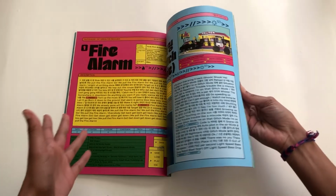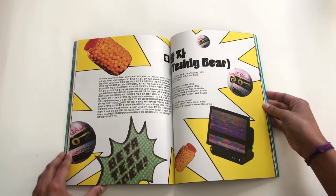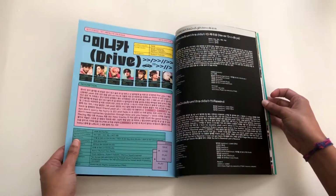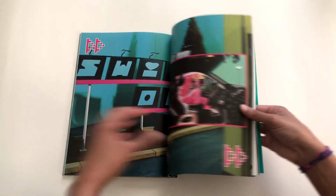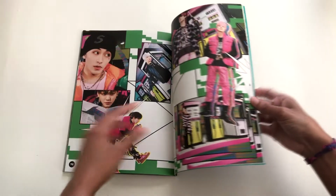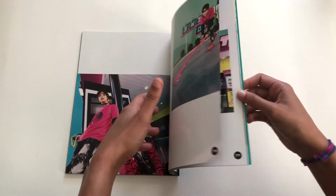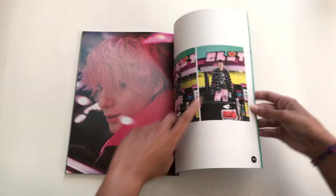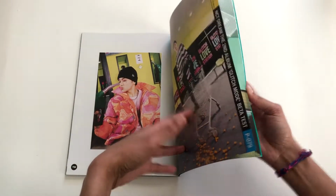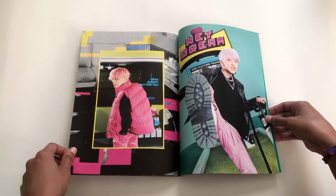But look at these aesthetics. Amazing. What's that? Oh, cheese balls. Amazing. Let him behind the wheel. Don't let him behind the wheel. Do any of them know how to drive? I always wonder this. Oh, he's so cute.